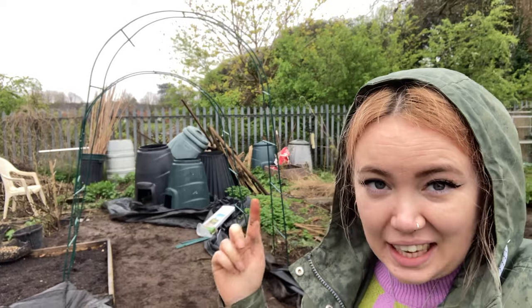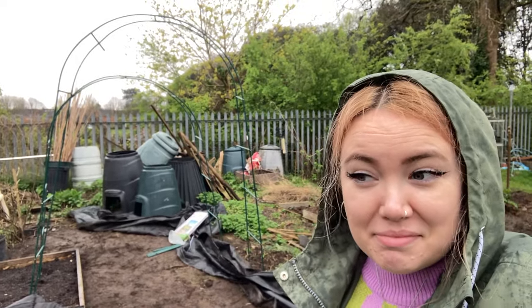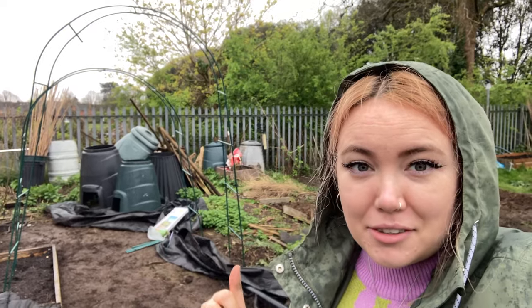I'm going to fix the second, the giant arch, stick them in the ground, pin the weed sheet, and then I'm going to go home. So I'm just going to keep working in the rain. Doesn't matter, does it?